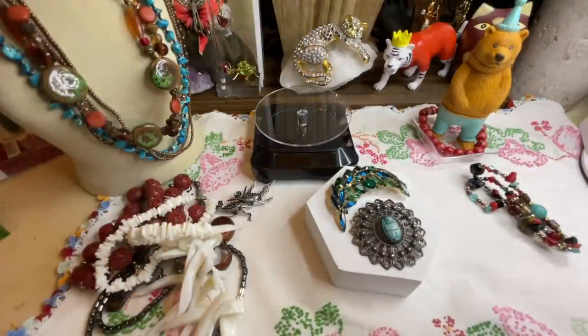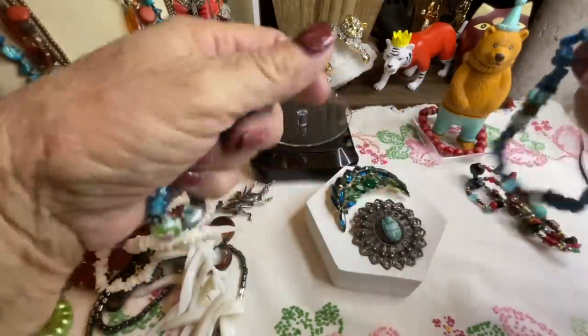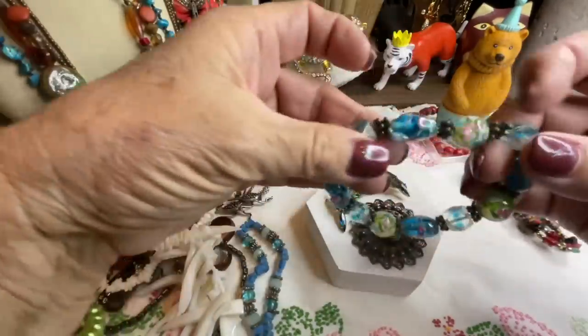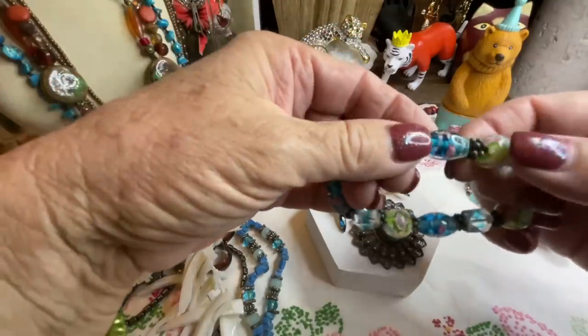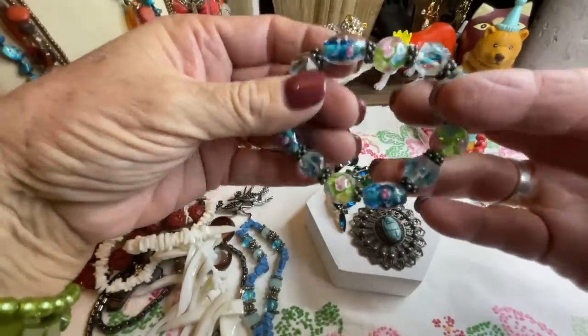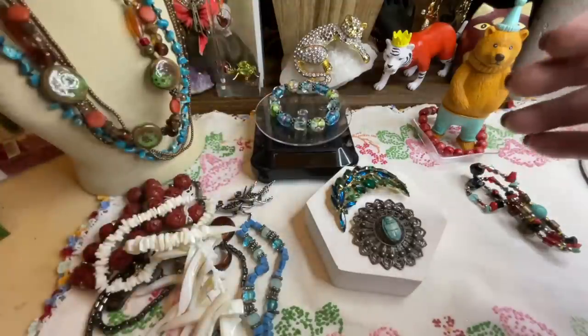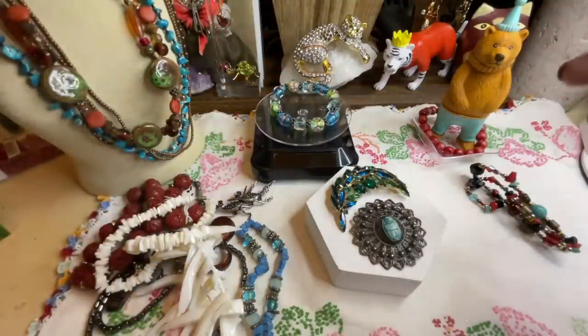And let's see. This one is just like a plain little stretchy one. And this one though, they're glass beads. And they look like they've been painted. Really pretty stretchy bracelet. Love the colors on that one. And let's see what else. Get these bags together.